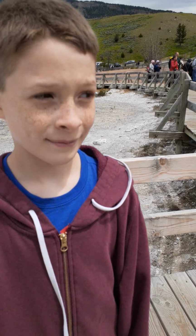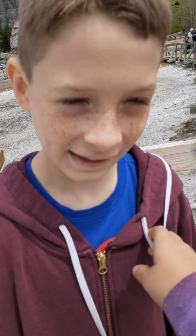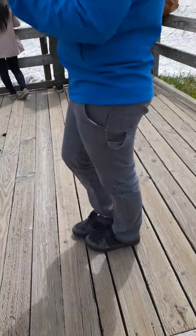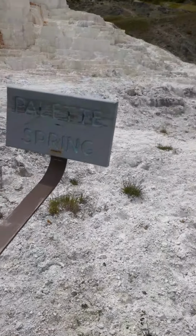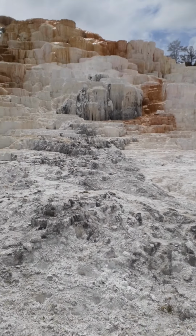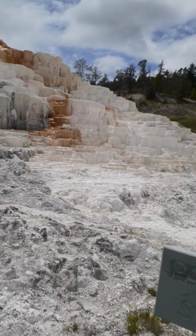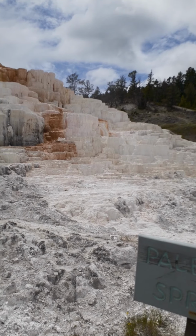This is your first time ever seeing a hot spring. And yours too. What do you think? I like it. Especially the warmth. Yeah, it's cold up here. If I could get a bucket full of that water, I would be extremely happy. It looks kind of like something out of a storybook. Look at that. Beautiful.